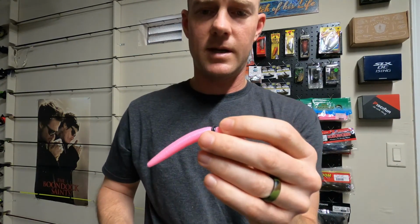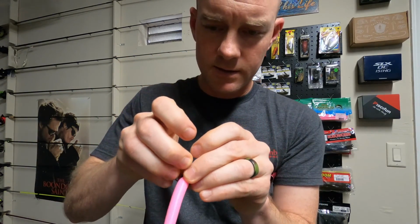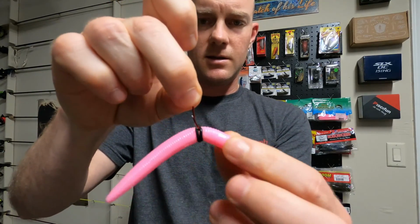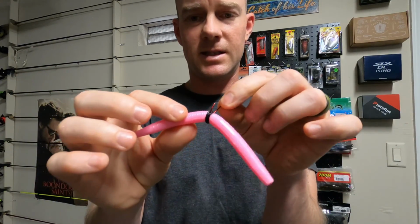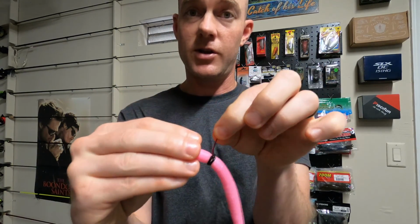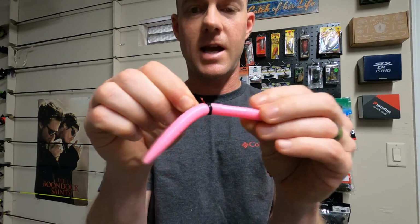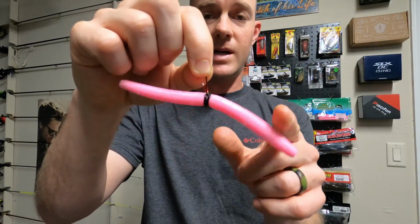So all I'm going to do now is run my hook through one of those crosses, and now my hook is actually in a better location to increase my hookup ratio. And one thing I noticed about this is while you're wacky rigging, you will lose a lot of worms because the fish will bite it right here, and then you go to set the hook and it'll pull it right outside of your O-ring. But when you have two on there, it increases your chances of not losing your hard-earned cash. That's my preferred method, and you get a better hookup ratio and better chances of keeping your bait.